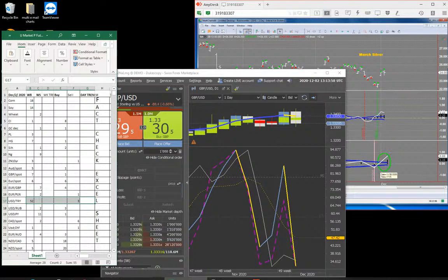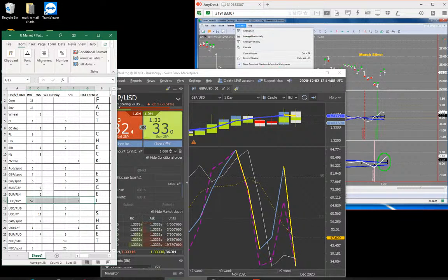Fascinating. So you couldn't be short because we closed on a buy too at the same time. So let's see. And then let's see. What else can we look at?